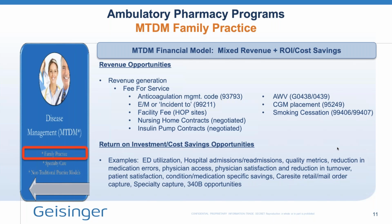So this is just our ROI for our cost saving, and we do bill for the anticoagulation management, the EMN code or incident 2 codes, facility fees if the pharmacist is at a hot site, AWV visits we bill for, and the smoking cessation, they do that. On the back end, what we've seen is we've really been working on ER utilization, hospital admissions, and readmissions, and that's where we've seen a lot more of a shift with decreased admissions or readmissions.